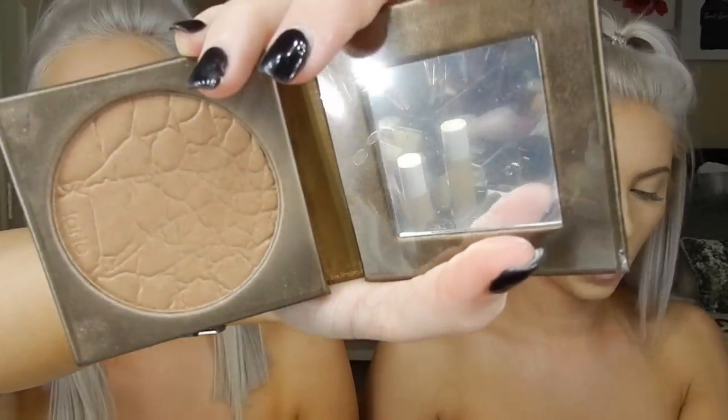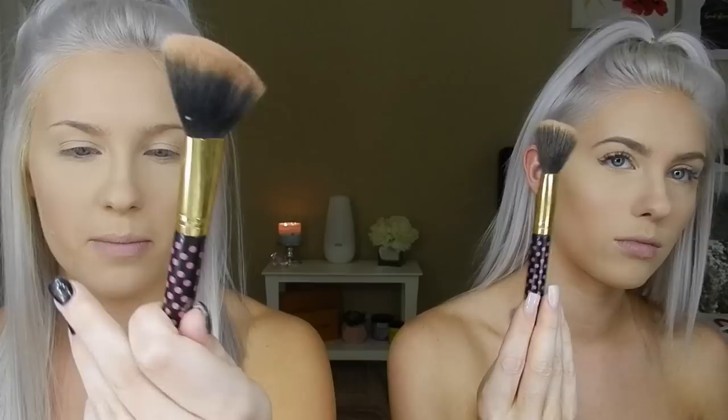So we love it. Gorgeous color. Doesn't have any red or orangey looking undertones. It's got shimmer in it, which I like. I'm using an angled brush. It's an old BH Cosmetics brush. I still use that.